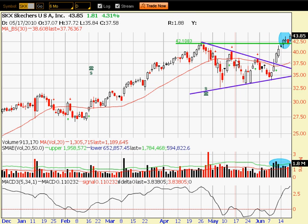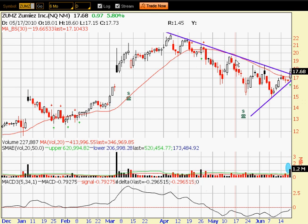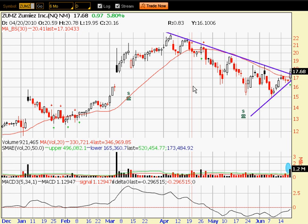Skechers breakout looks good, still strong. Another retailer, Zumiez. This one just now Friday, volume coming in and broke out above the downtrend line. So just possibly start moving there. So another one to watch.